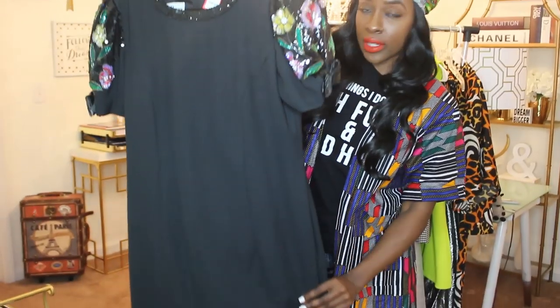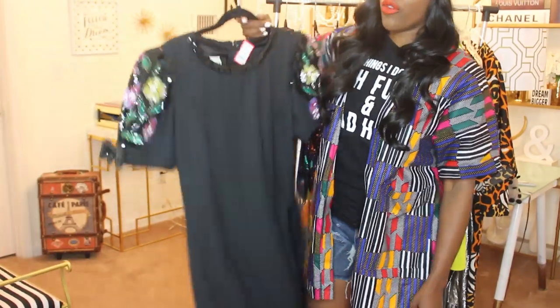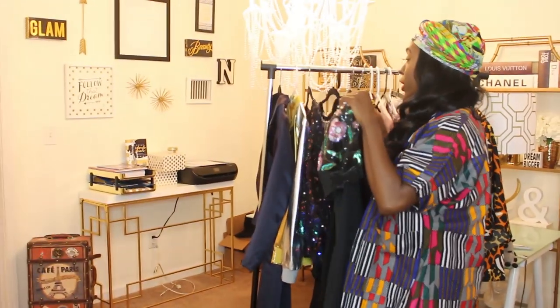I love this dress. It's just a simple black dress, but the sleeves give you life. It was a little overpriced, Value Village, but I went on and gave it to y'all.